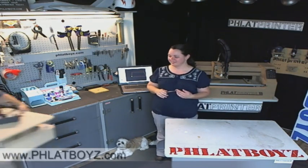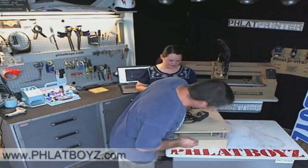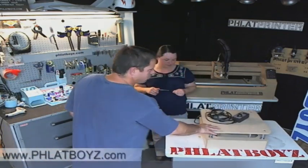But before we get into dry fitting the original flat printer, I wanted to get back into the earthquake shaker.